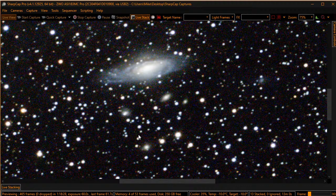Pretty neat little galaxy up there in 7331. A nice spiral. Nice example of a spiral galaxy.